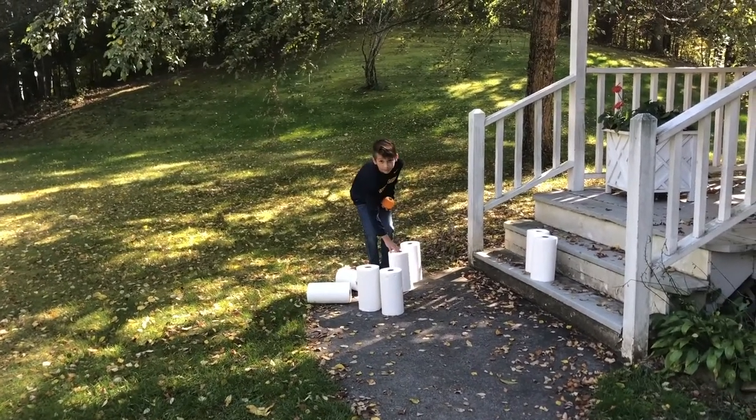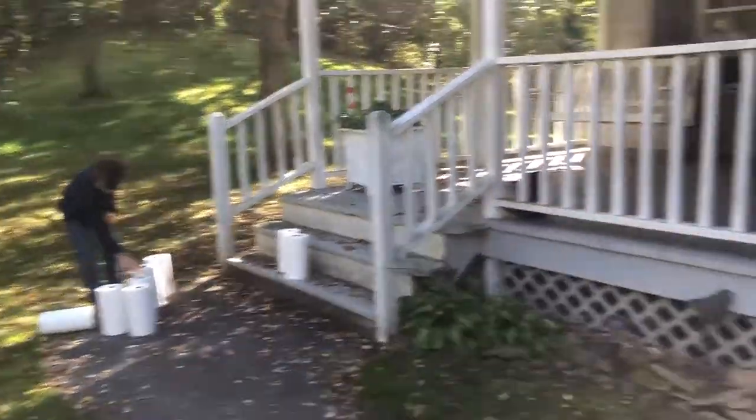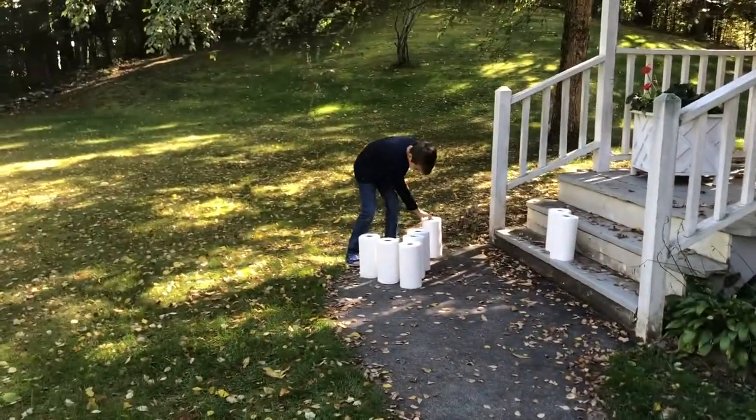What did you use for the pins? Paper towels. Yeah, so today we used some paper towels. This one has been too. We used some toilet paper. These are common things you can find in your house, so it's not hard to do. Get out there and have fun.